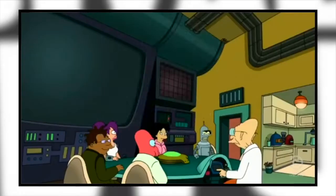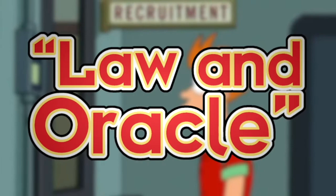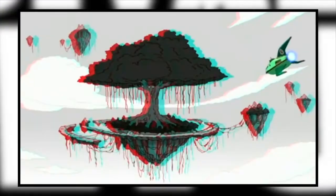Pandora is a 3D planet, which was first seen in the episode Lore and Oracle, when Fry realizes he's stuck in a dead-end job and quits, then enrolls in the police academy.